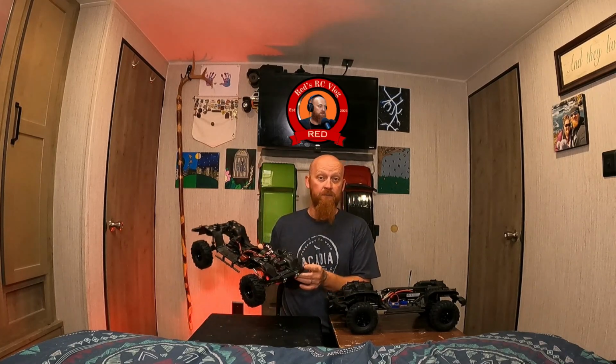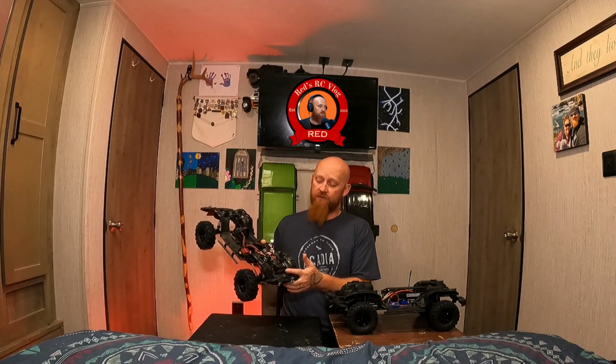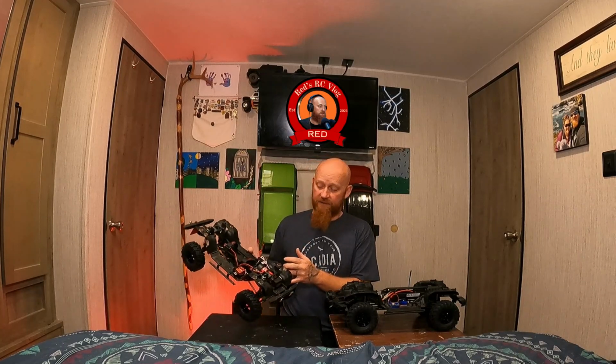And that's pretty dope to have a servo that comes right out of the factory, shall I say, and works good, and you don't have to replace it, because we all know servos can be a pain in the butt and normally one of the first things that you have to replace.